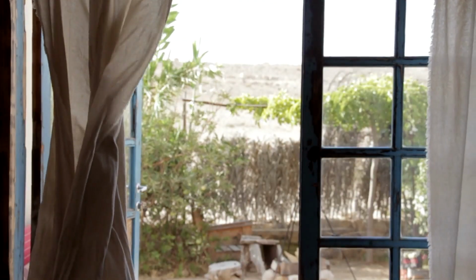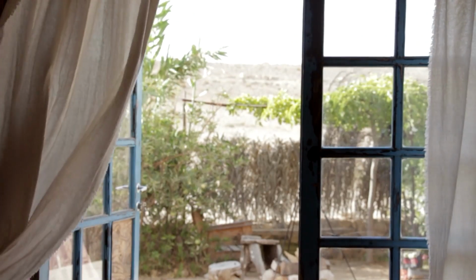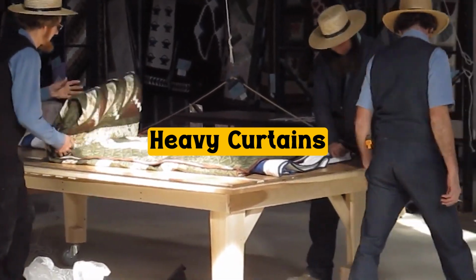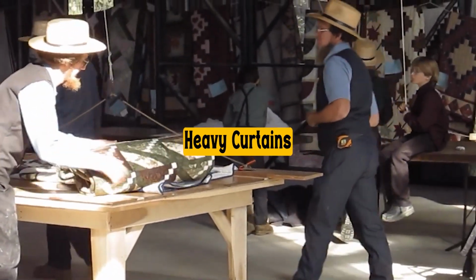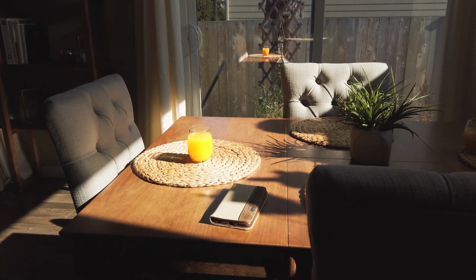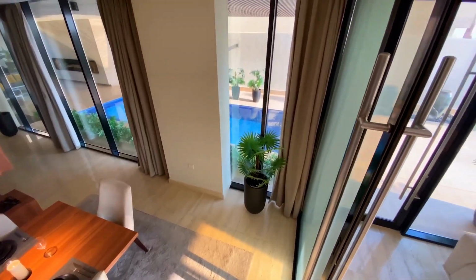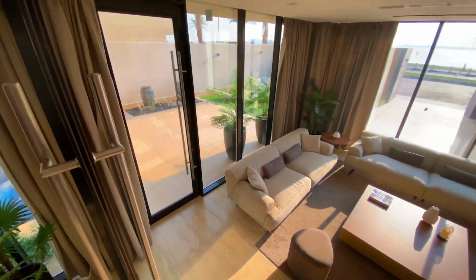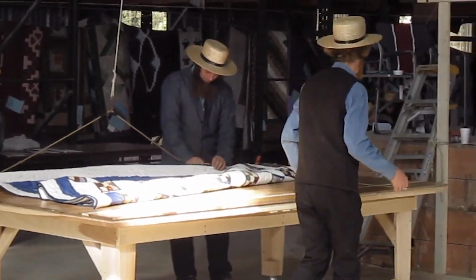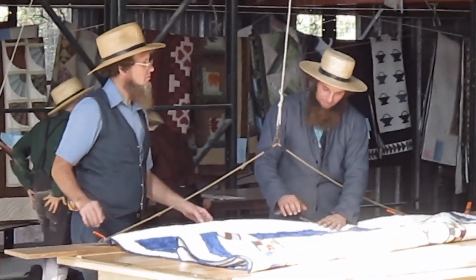Windows are another major source of heat loss, and the Amish have a few tricks to keep the cold out. One of the simplest is using heavy curtains or quilts. These are hung over windows at night to act as barriers against drafts. During the day, the curtains are opened wide to let sunlight flood in, warming the room naturally. Think of it as a push and pull system. Absorb heat during the day, lock it in at night. Some Amish families even sew insulated curtains, adding an extra layer of defense against icy winds.